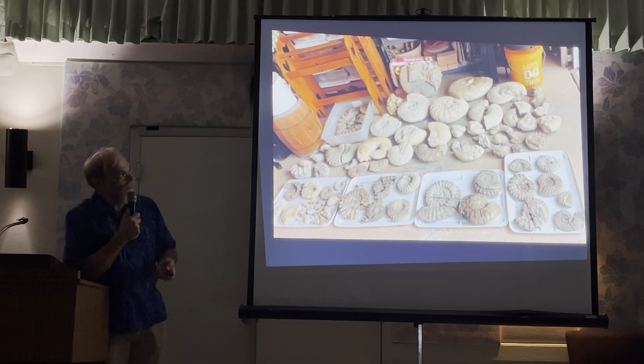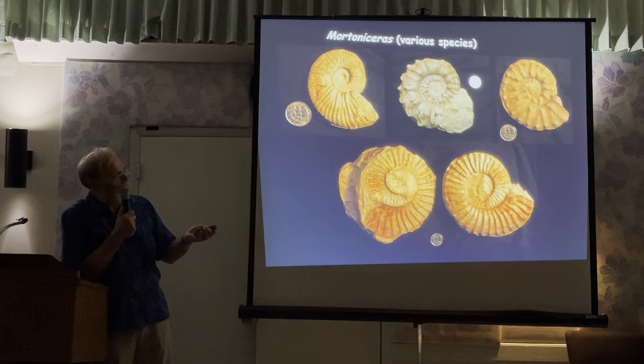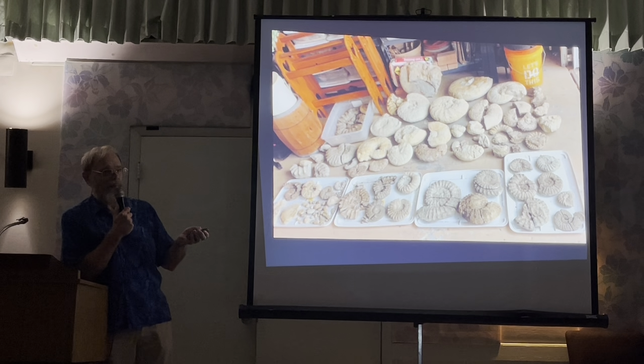This was the last time we were there, or one of the last times we were there. This is what we brought back. It was in a garage. I had to prep it all out because you can see the big ones back here. They needed to be cleaned out. The center parts of them had rock in them still. Had to use a little hammer and chisel on those.